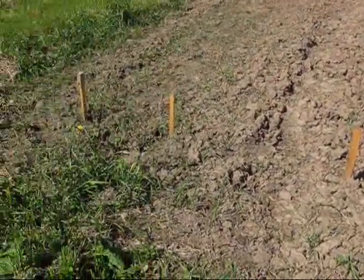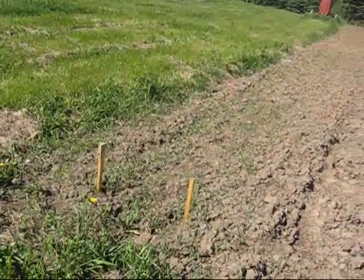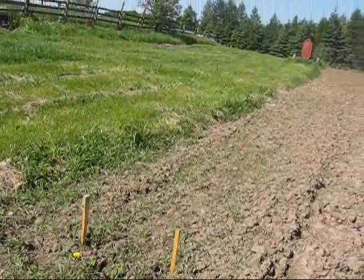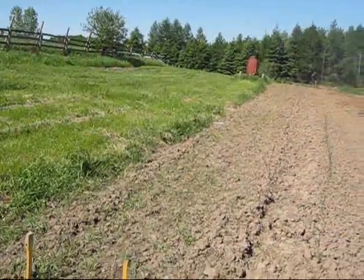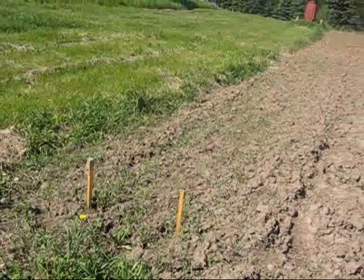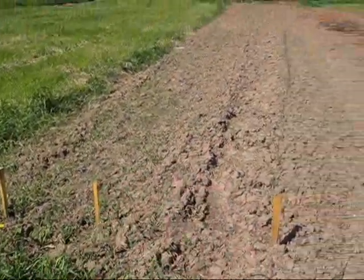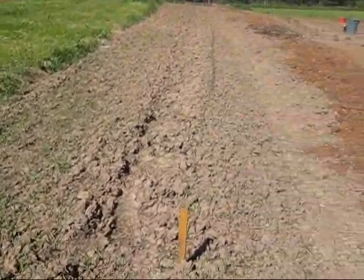Alright, these first two rows were kind of my trial rows. They're beet and carrot. I don't think anything has come up yet, and I'm not too confident that it will. These were planted when it was probably way too wet and the soil was way too coarse. It's very clay soil, so it just left big chunks. So those are kind of a wash.